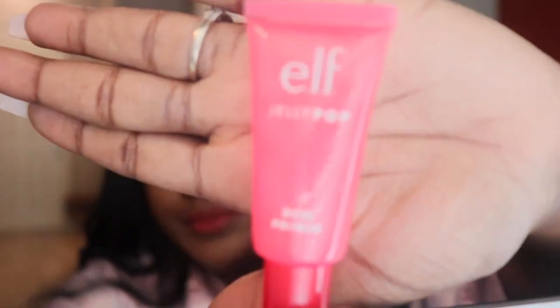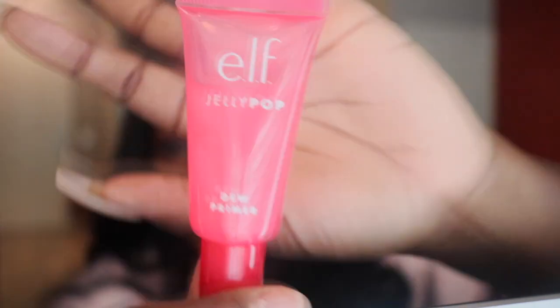Now, if you don't want to try those, if you're looking for a dupe to the Milk Hydro Grip Primer, I recently picked up this one from e.l.f. This is the e.l.f. Jelly Pop Primer. Looks like this. It feels the exact same sticky consistency as the Milk Hydro Grip. So if you're looking for a dupe to that, that is this.